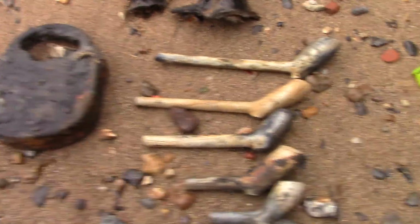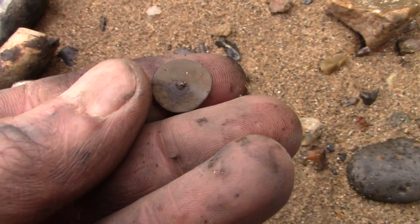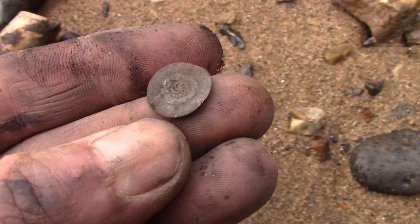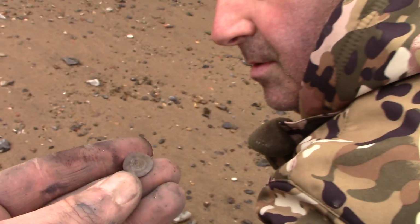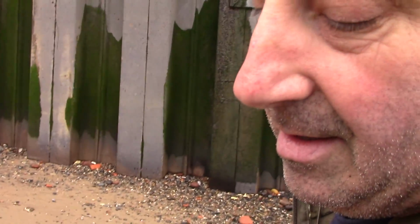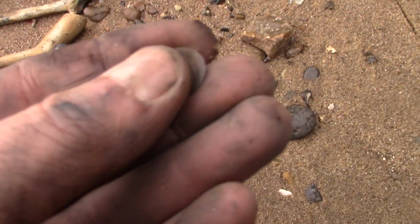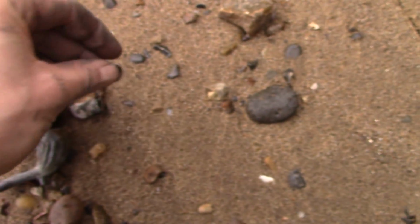Oh, and I found a little button. There we go. Which it's probably 18th century. It's quite a thin one, maybe for a glove or something, or a little petticoat. Stu, is this a petticoat button? What? Did you wear it on your petticoat? Maybe it's a bit small for my size. Oh, okay. Yeah, I don't know what's on that. Little rosette or something. Cool.